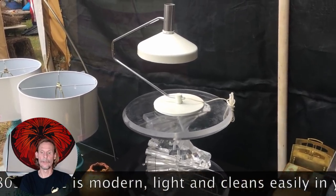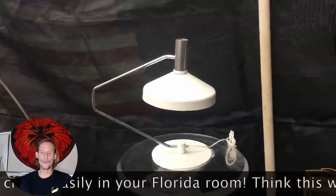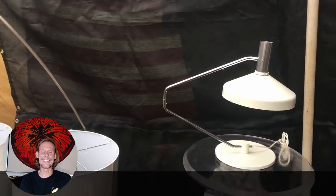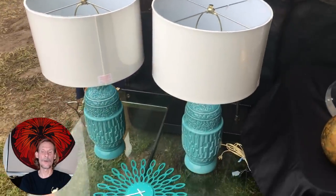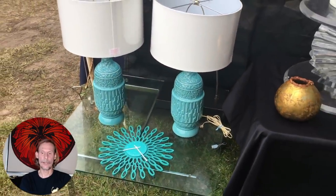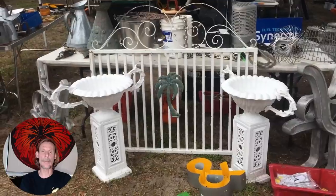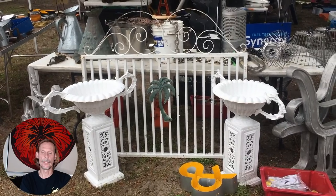And then I love the lucite stack table. The lamp is cool as well. I have a thing about lucite because I show it a lot because it just always attracts me. And then look at the colors on those lamps, that turquoise. Turquoise was very big in about 1965.